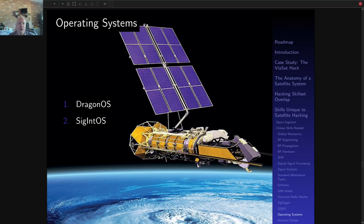Some of the applications listed above can be challenging to install on some versions of Linux. That being said, I wanted to touch briefly on two Linux distributions that already have these applications installed. The first one is Dragon OS. This distribution has most of what you need to get started in satellite hacking and RF hacking in general. It has versions for both the x86-64 series of processors, as well as the ARM processor that is used in the Raspberry Pi, in case you want to set up a mobile rig.